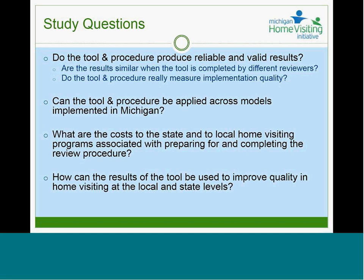The third question is, what are the costs to the state and to local home visiting programs associated with preparing and completing the review procedure? I want to know if this process was rolled out as it is currently designed, what cost would that mean for the state for doing it and for the sites participating in it? So that's sort of an estimate of what the cost of the whole process is.